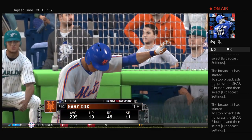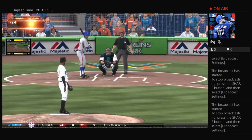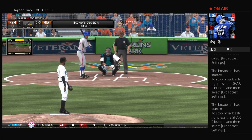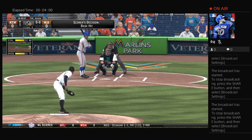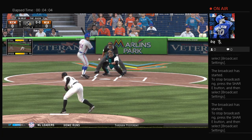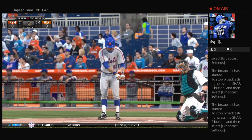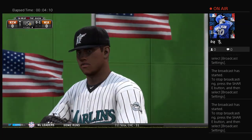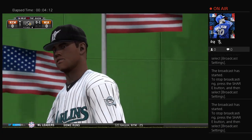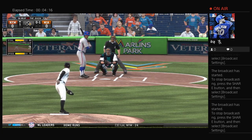Gary Cox will stand in now, and he'll likely have a look down to third to see if anything's up here with nobody out. And he catches the inside corner for a called strike. 0-1. And you know, this is a guy that loves the ball down and in. It's one of the locations he really covers well, so they're going to want to mix their spots here.